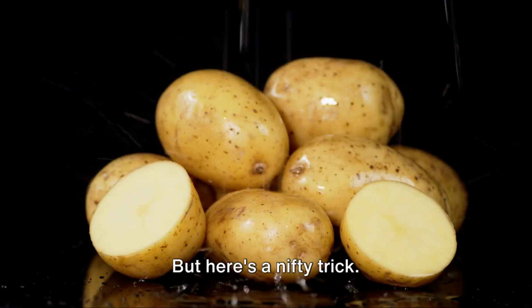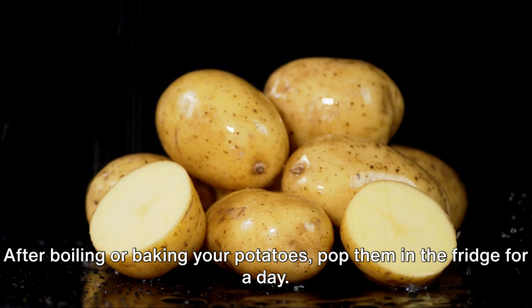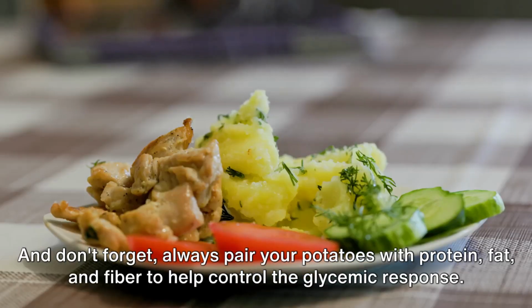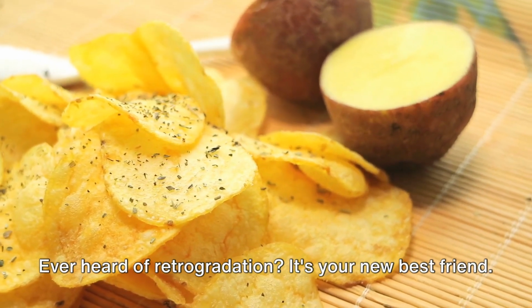But here's a nifty trick. After boiling or baking your potatoes, pop them in the fridge for a day. This creates even more resistant starch through a process called retrogradation. And don't forget, always pair your potatoes with protein, fat, and fiber to help control the glycemic response. Ever heard of retrogradation? It's your new best friend.